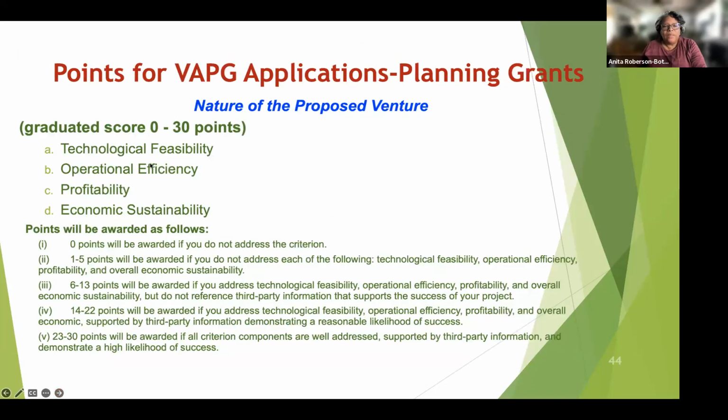There are 4 different areas that you want to be proficient in and get as many points as possible. You want to make sure that any technology in your project, even if you're making jam, that the ingredients to make the jam come together and they make a good product, because somebody may go and use your recipe to make sure it's a realistic recipe.